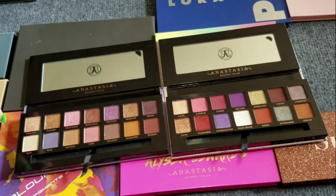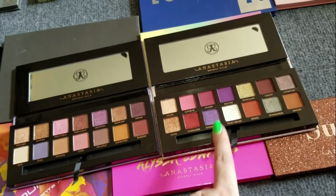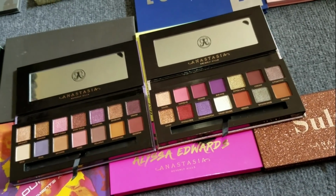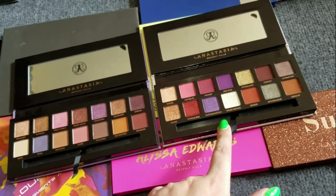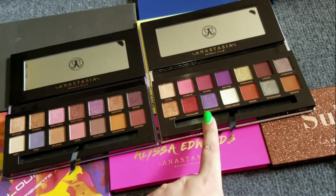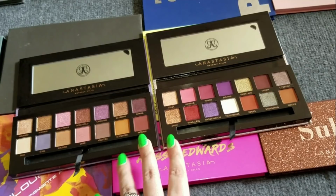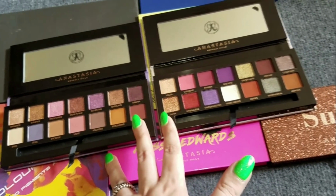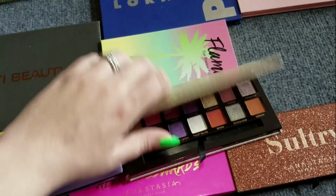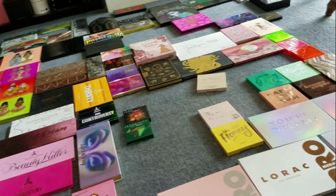Next up, I've got Anastasia Norvina and the Anastasia Jackie Aina palette. Out of all of those palettes that were shotgun fire released at the same time, I feel like the Jackie Aina one is so pretty and didn't really get enough time to shine. But both of these are something that I would love to use and pull out and get more creative with. So we are going to hold on to these two for now. Okay, what else have we got?